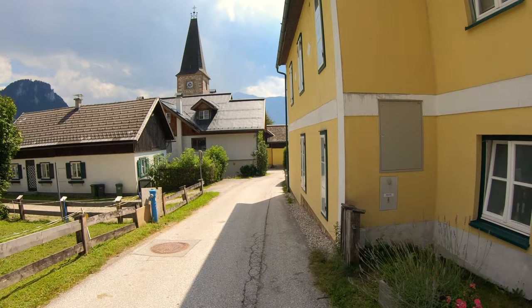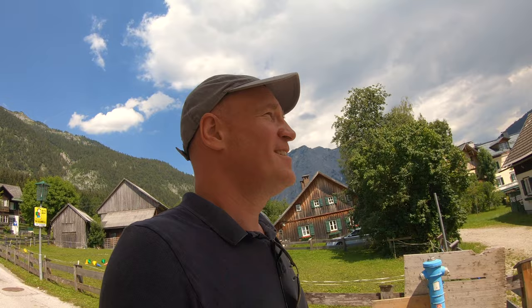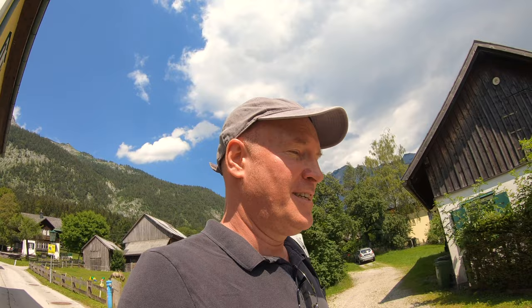I'm making my way down to the church area here, which is historically the central part of every village. That's where all the congregations happened and probably are still happening today.